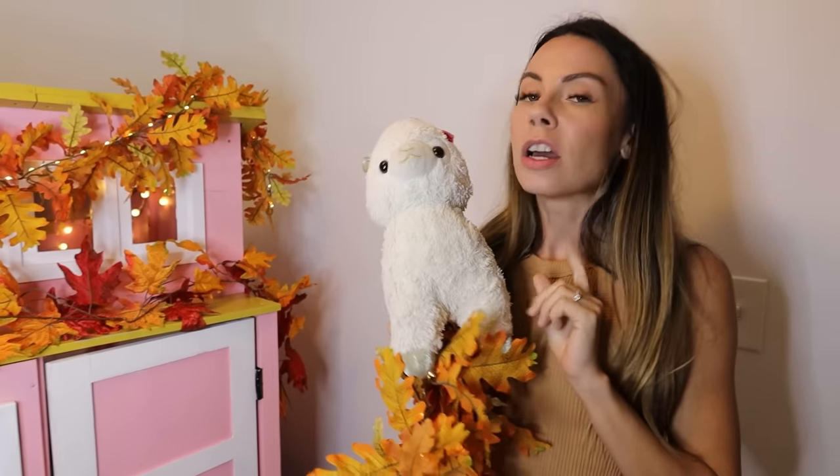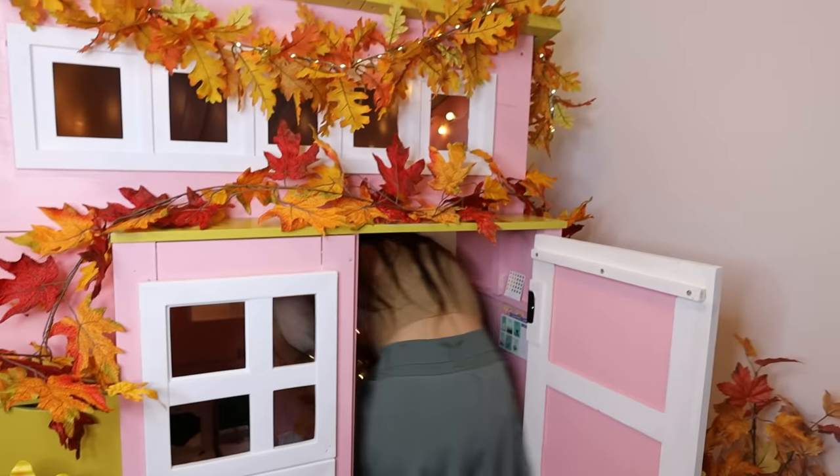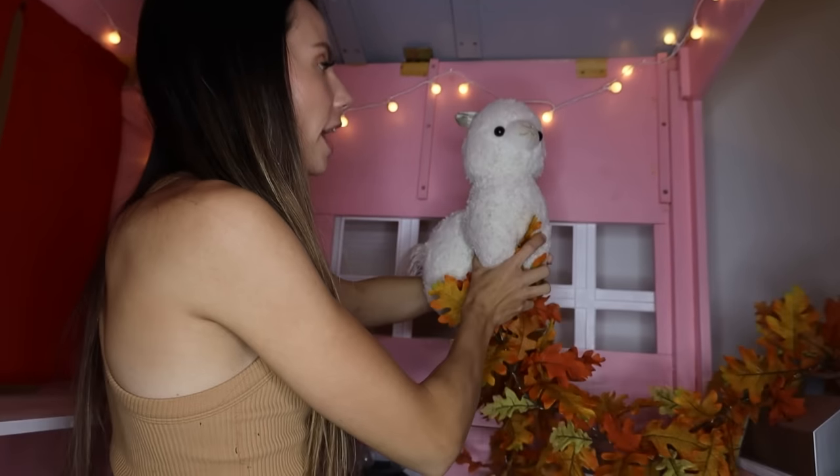So Fluffy just gave me a great idea. She said she really wants lit up leaves to go inside of the house. And I was like, oh, yes, Fluffy, because we didn't even think about the inside of the house yet. So let's quickly go in there, Fluffy, and see where we can put this. We gotta make it look really good, okay? Okay, Fluff, where do you think? Okay, Fluff, do your thing.